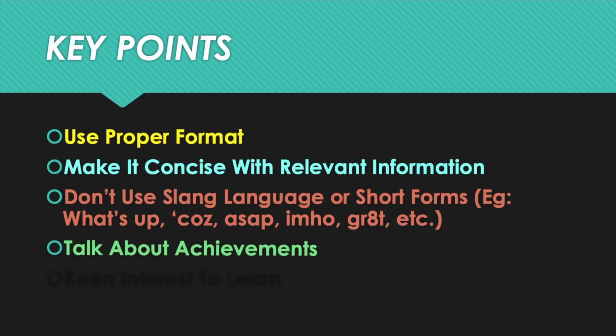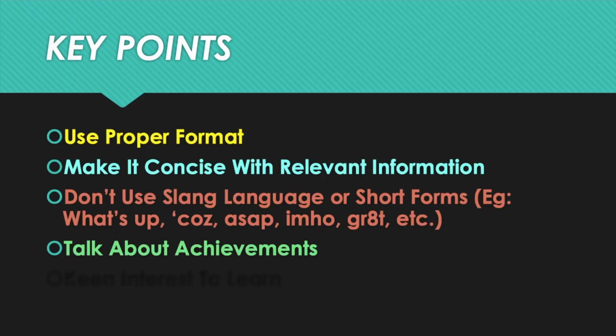Next, talk about achievements. You have to talk about what you have done. It's not so important what you can do; what is important is what you have done. What are the achievements you have had in your current job or the jobs you did in the past.